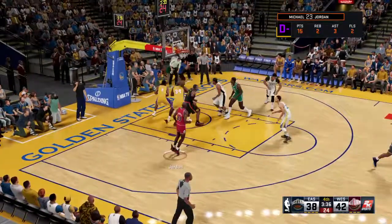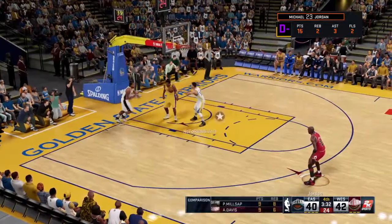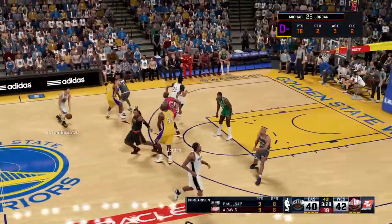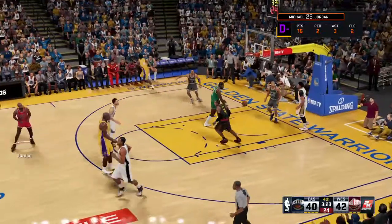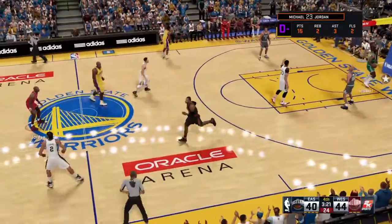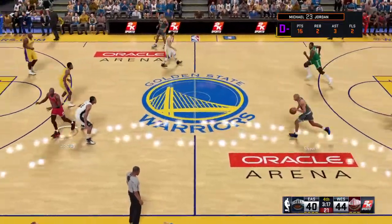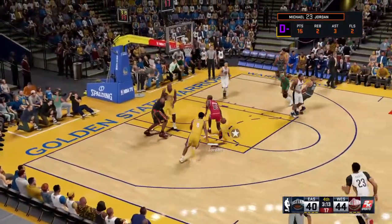Offensive rebound. Millsap. And he lays it straight in. Millsap's got 9 points here in the second half. Up off the screen. Anthony Davis for 2. And Davis gets it to go on the assist by Curry. Outside Jordan.